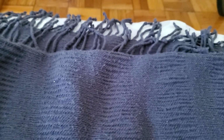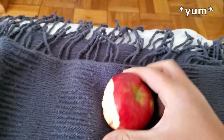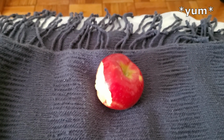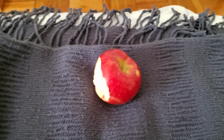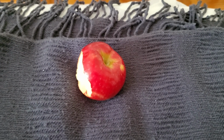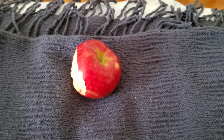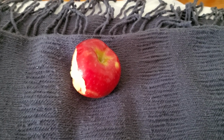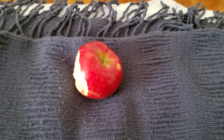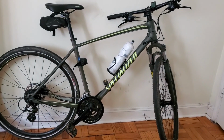So if I eat this apple, by the time I've eaten it all the way down to the core, I'll have about 90 calories of energy in my body. Now, the story of this energy is not going to end there. I'm going to use that energy in a really, really fun way.